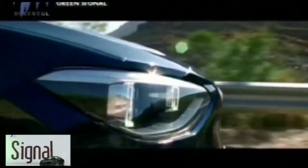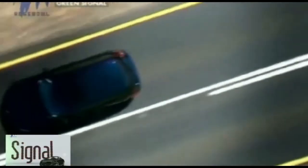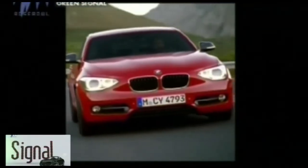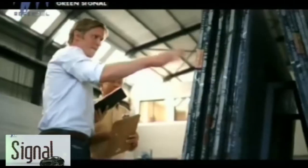BMW claims that the diesel engine equipped 1 Series will return 20.58 kpl, whereas the petrol will return 16.28 kpl. The car will also come with an auto start-stop function, which should boost efficiency. Both motors will come mated with 8-speed automatic gearboxes only. BMW will also tweak the suspension of the 1 Series to cope with Indian roads.